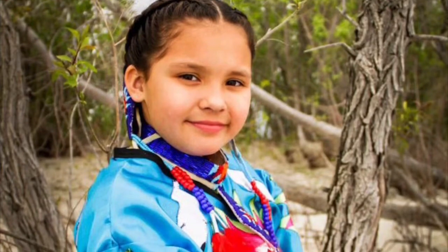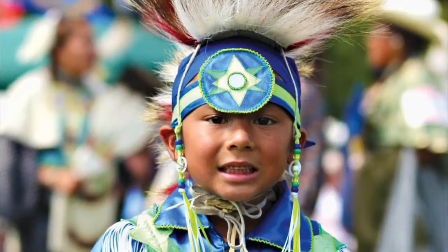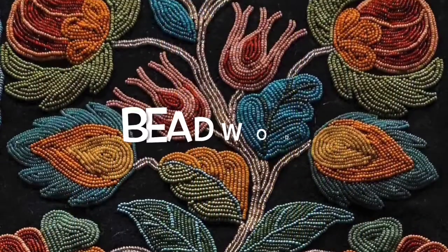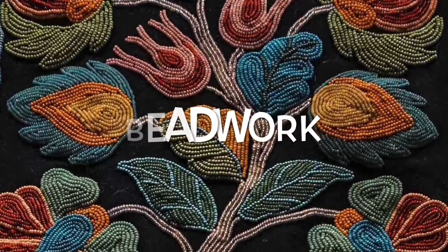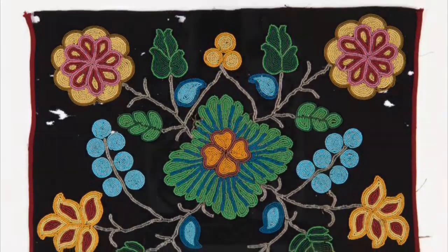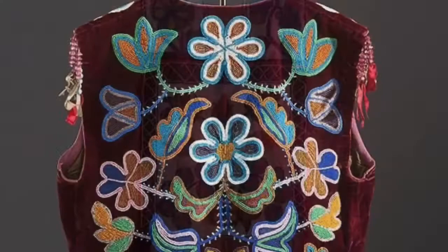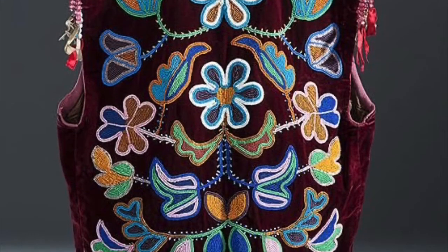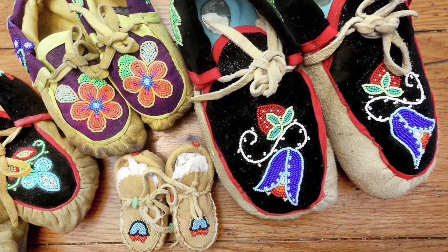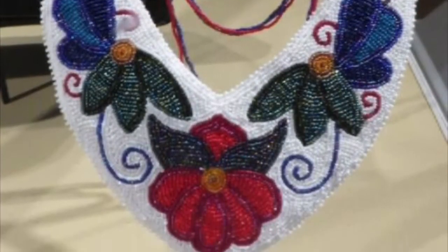I want you to know that these peoples, the Anishinaabe, are still living here in Minnesota. They are very well known for their artistry and their beadwork specifically. You can see all of these wonderful patterns, all of these teeny tiny beads that they hand sew onto bags, vests, shoes or moccasins, necklaces, and many other different things.